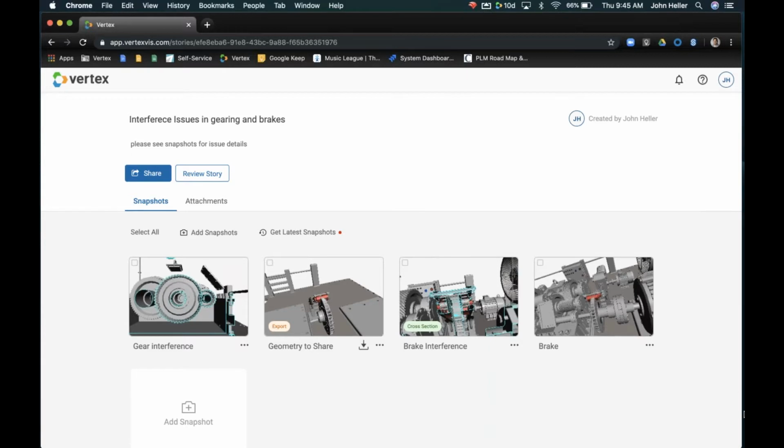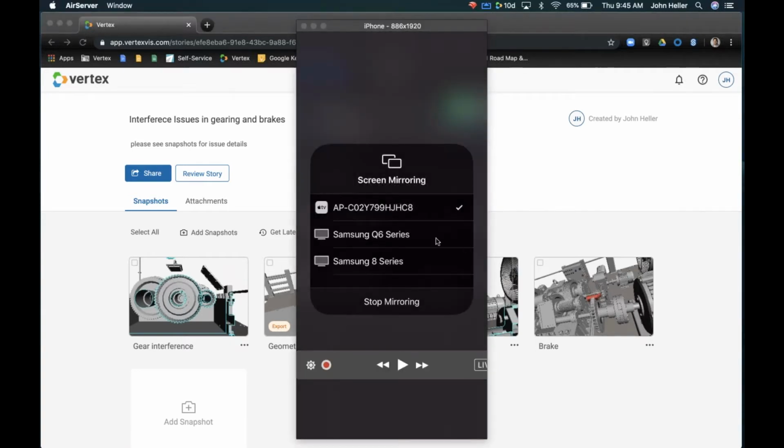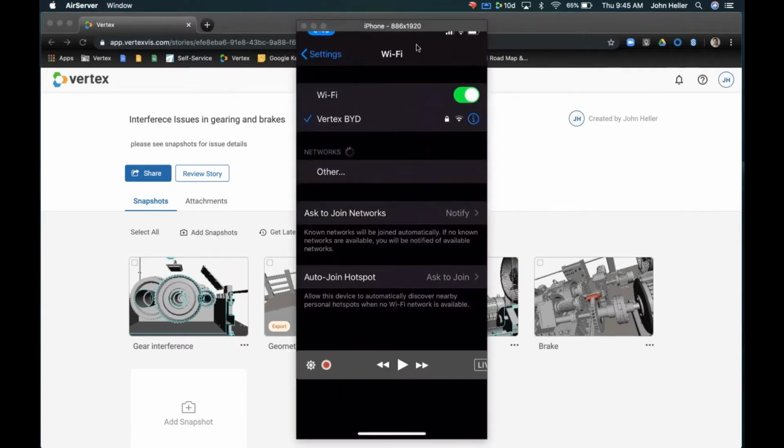And it appears I'm having some Wi-Fi issues. There we go. Sorry for the delay. Give me just a second to get my phone connected to Wi-Fi. All right, here we go. I'm going to screen mirror. And so now you've got my phone up on the screen here.